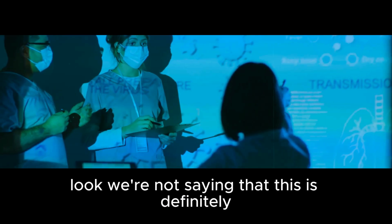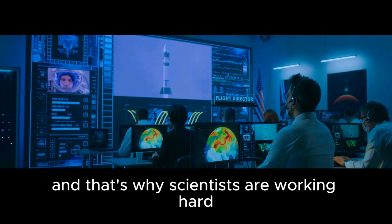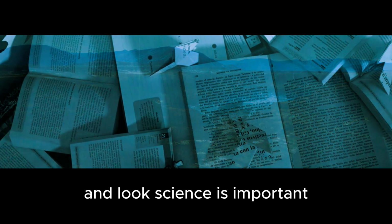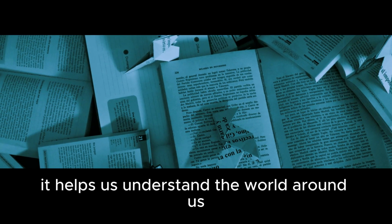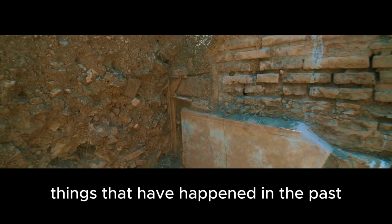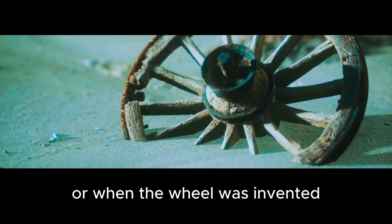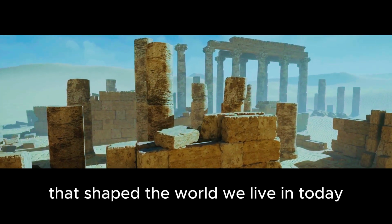Look, we're not saying that this is definitely going to happen. We're just saying that it could. And that's why scientists are working hard to learn as much as possible about the Naples supervolcano. You never know when it might blow again. And look, science is important. It helps us understand the world around us and make decisions about how to live in it. But sometimes it's nice to step back and marvel at the crazy things that have happened in the past. Like when humans first started farming, or when the wheel was invented. These are big moments in history that shaped the world we live in today.